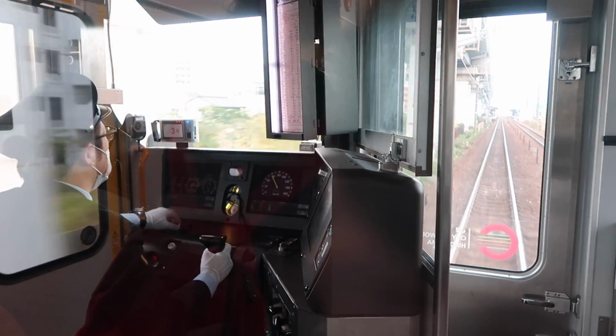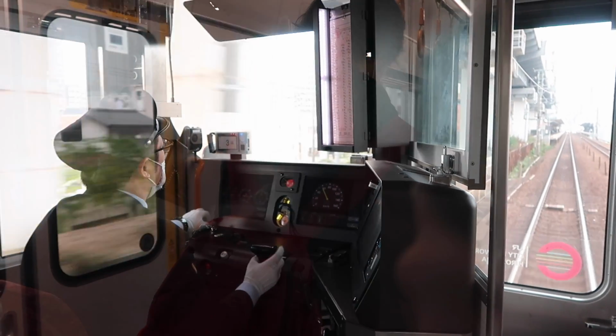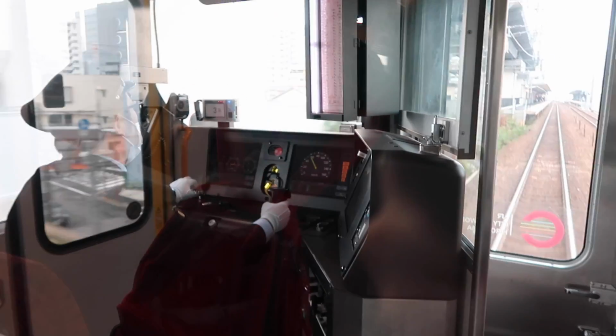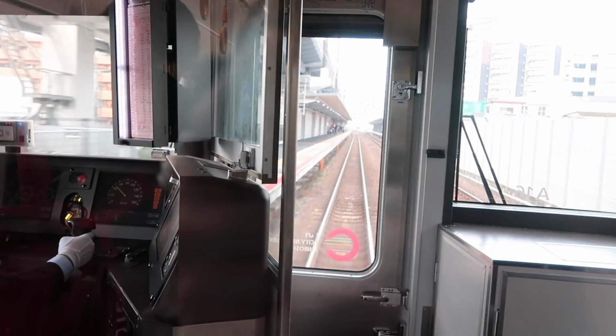Looks like it, doesn't it? Well, there's the braking coming into the station.